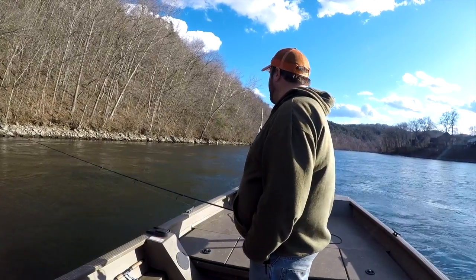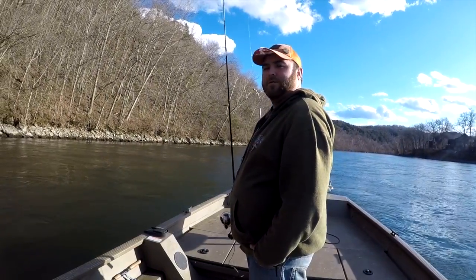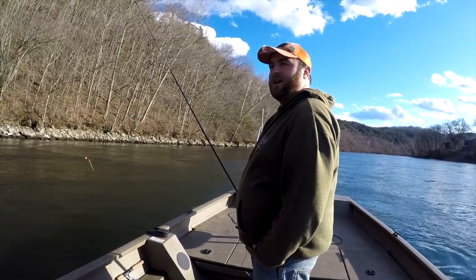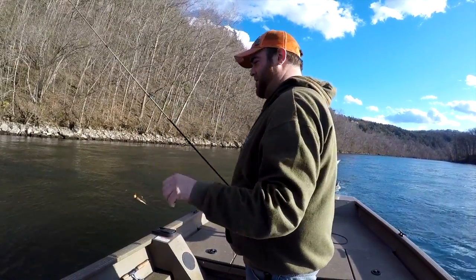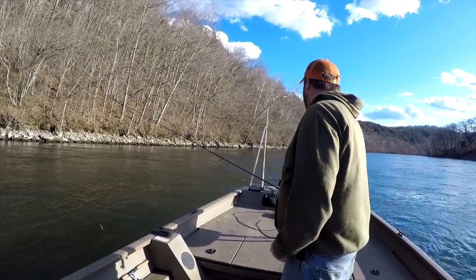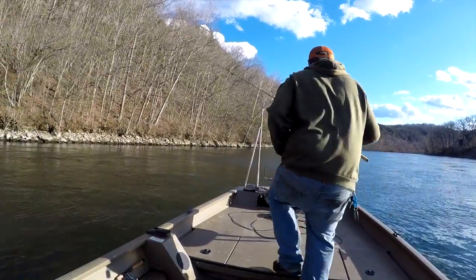We got a lot of wind today, hence why I went with the 3/32. Yesterday I was throwing the 16th, but we didn't have this kind of wind, so I got the 3/32 on there to kind of combat the wind. That's on 4-pound test on one of our Lilleys Landing 6'6" rods that we just got in. And we're gonna start the video here.